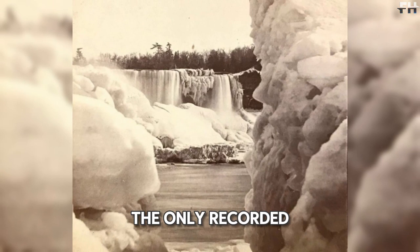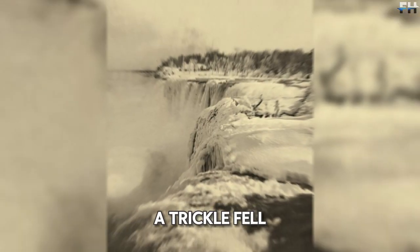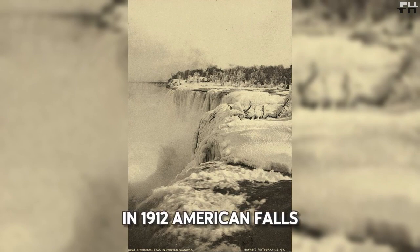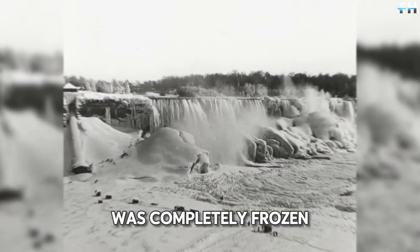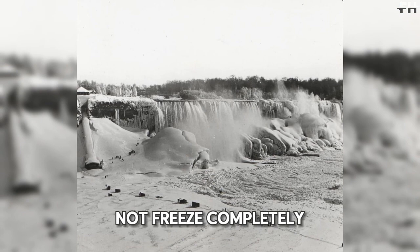The only recorded freeze-up of the river and falls was caused by an ice jam on March 29, 1848. No water, or at best a trickle, fell for as much as 40 hours. Water wheels stopped and mills and factories shut down for having no power. In 1912, American Falls was completely frozen, but the other two falls kept flowing. Although the falls commonly ice up most winters, the river and the falls do not freeze completely.